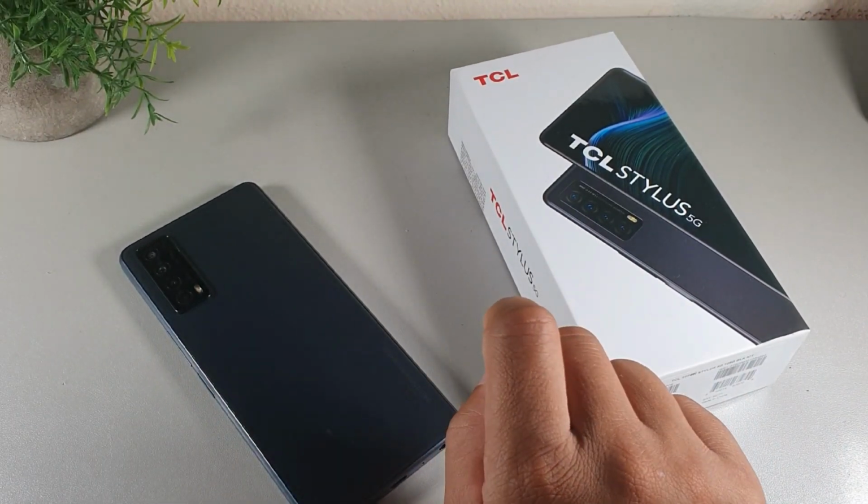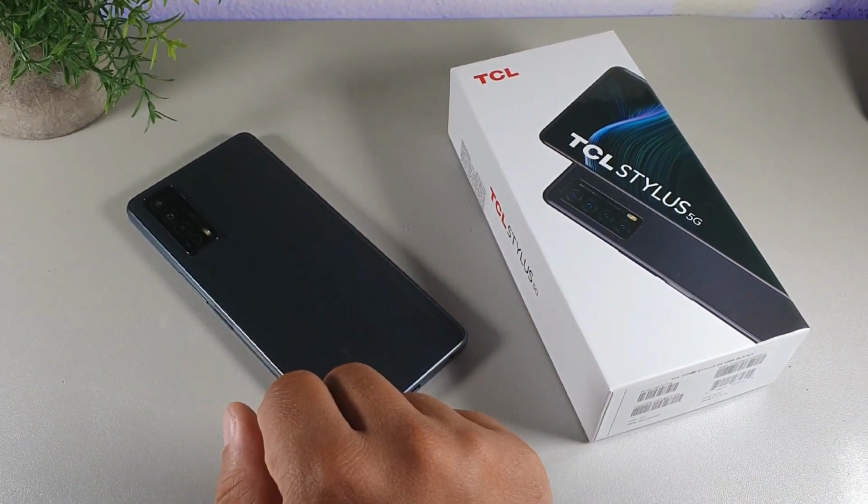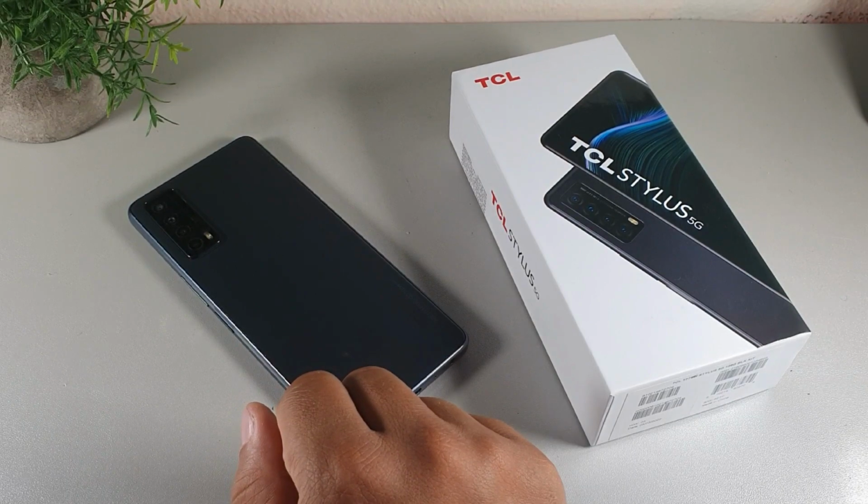And in today's video, we're going to be taking a look at the TCL Stylus 5G, and we're going to be talking about 5 reasons to buy the TCL Stylus 5G in 2023.